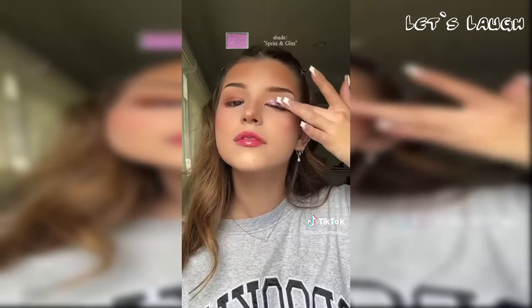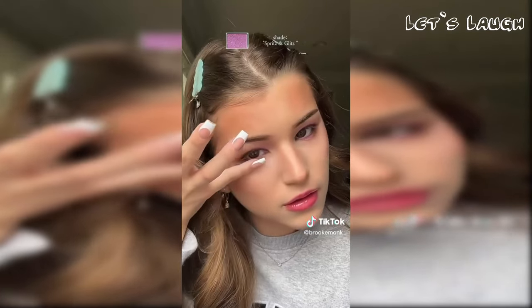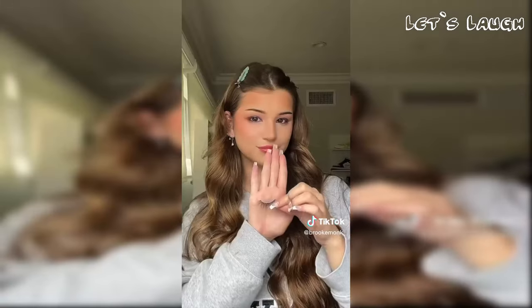Next, I'm going to take the shade Spritz and Glitz and just apply that all over the lid. I love purple. I think it's beautiful. I also like to apply this on the bottom part of my eyelid. I know a lot of people don't do this, but I think it's beautiful. And if you haven't tried it, definitely try it out. The shade Late Como, I'm just going to add in the center as well.